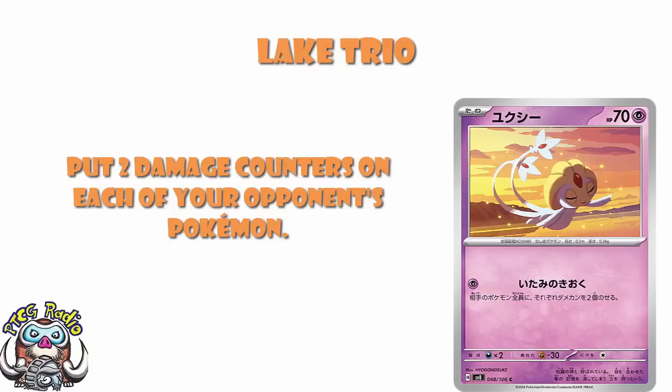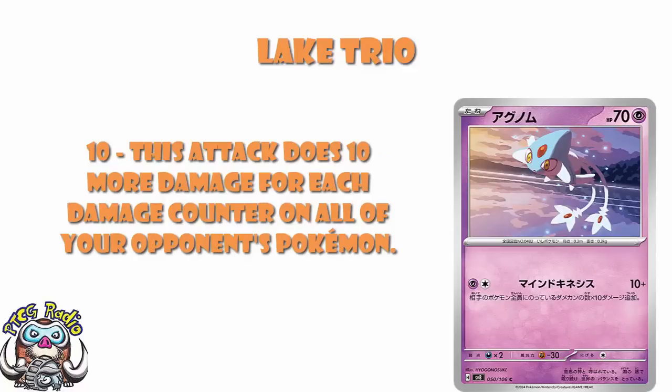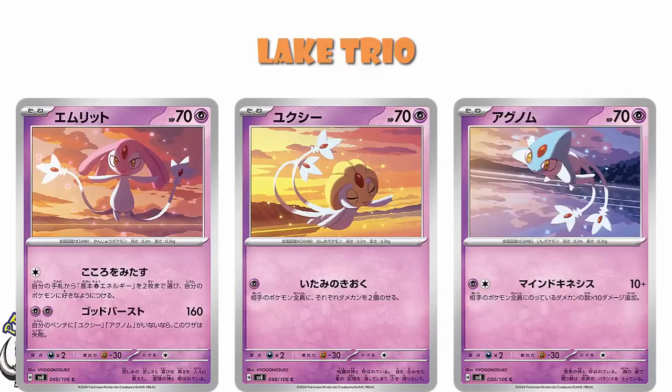And then we've got Azelf here, 10 damage for 2 energy, plus 10 more for each damage counter on all of your opponent's Pokemon. Well, now we can see how the trio's working quite nicely, because Uxie spreads around a whole bunch of damage, and then you've got your Mesprit, which is decent, just 2 energy, 160, but then you've got Azelf, which just does massive damage for each damage counter on all of your opponent's Pokemon.